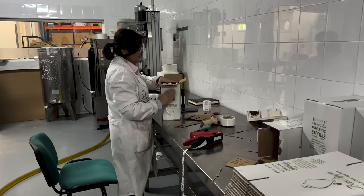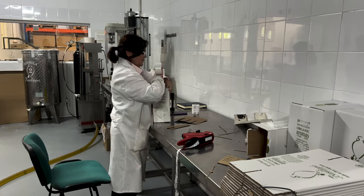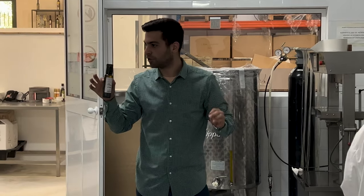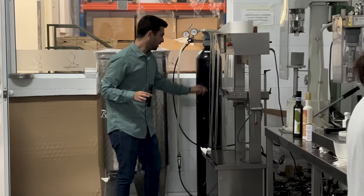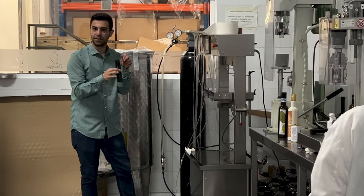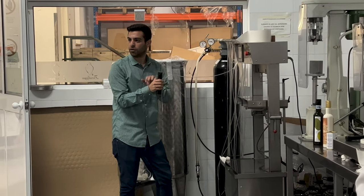And all of them are labeled by hand. We have now, and we have the process. Okay, I need to show you the process completely. Imagine that it's empty. We came until here, okay? The first thing is to introduce nitrogen inside the bottle, trying to create the same stage without contact with oxygen with our oil.